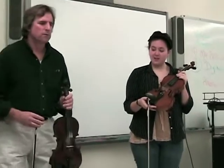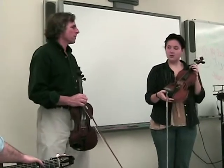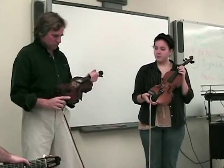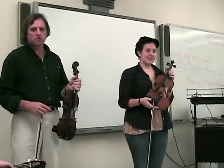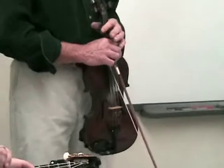Oh sure, definitely. Yeah, there are warmer toned violins. This is more bright, a more brilliant sounding one. This one is very mellow. When I play swing, this is the one I like to use because it's a lot mellower tone. Bluegrass likes to be bright and sharp and right out there.